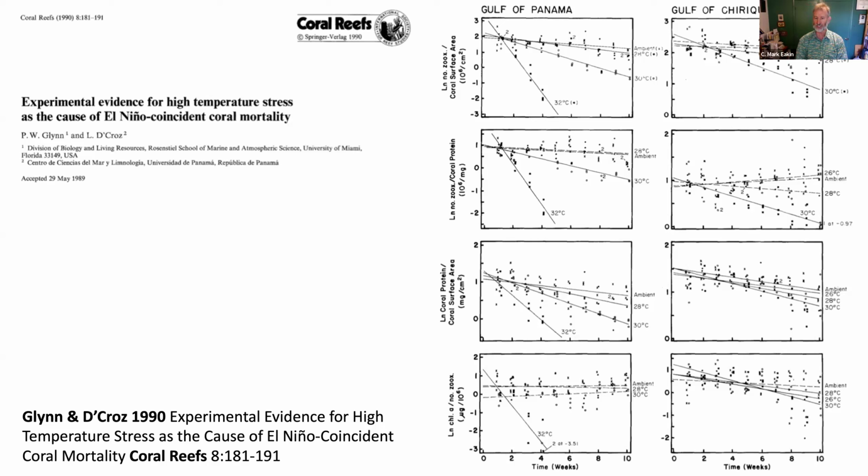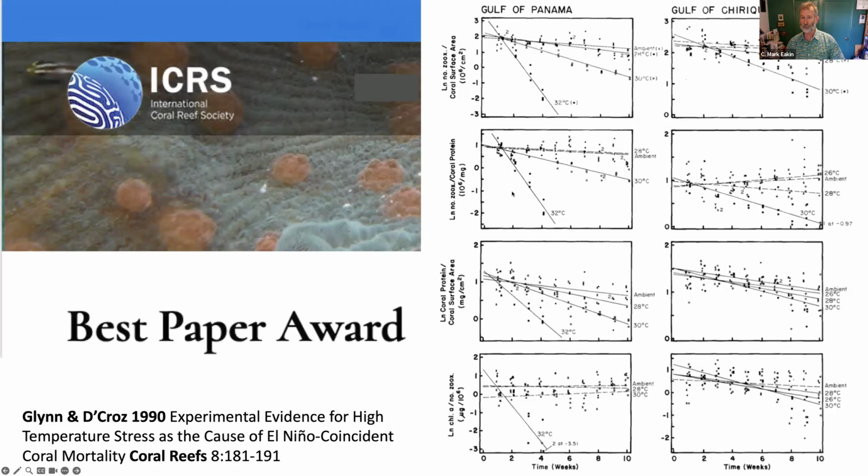You see on each of these plots, which are looking at the zooxanthellae versus various parameters to normalize them, that the temperatures for the Gulf of Panama corals were run at ambient temperatures at 28 degrees, 30, and 32 degrees. The Gulf of Chiriqui, they were run at ambient 26, 28, and 30. And what you can see is that, in fact, at the higher temperatures, you get a lot of bleaching that occurs, a lot of mortality of the corals as well.